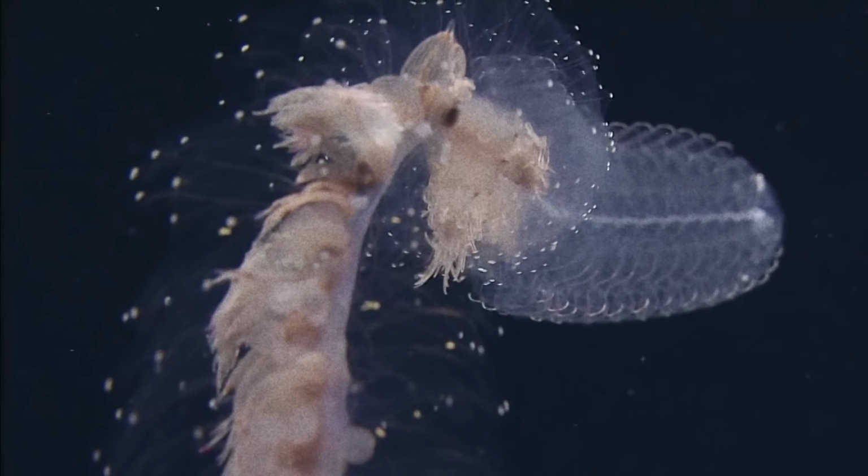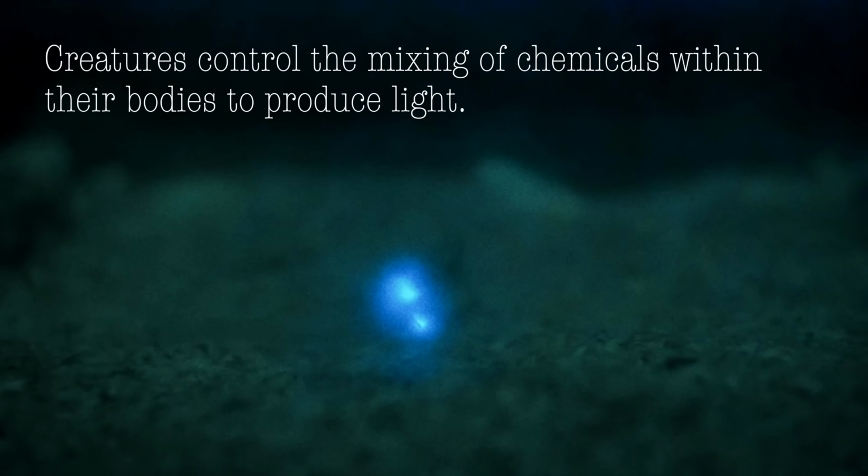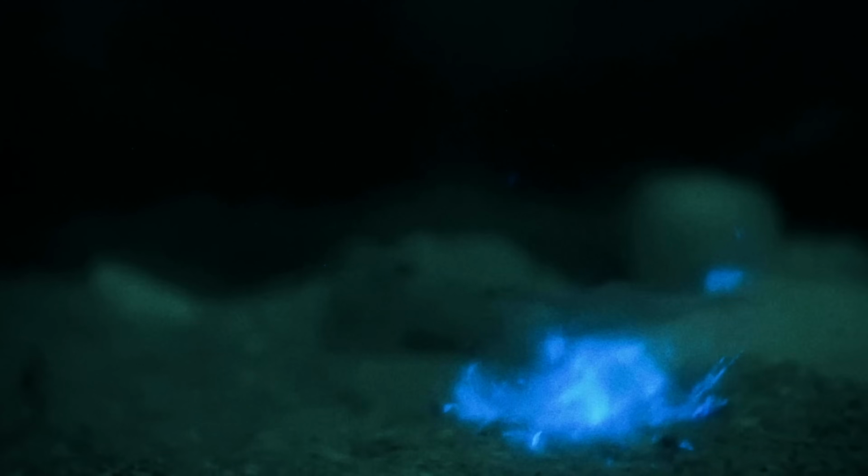For surprisingly, the deep ocean is not entirely starved of light. Many creatures take advantage of the inky darkness, producing their own light to communicate with one another. It works by creatures controlling the mixing of chemical compounds, initiating a reaction that produces light energy within their body, an invaluable ability that opens up countless possibilities for communication, camouflage, and mimicry.